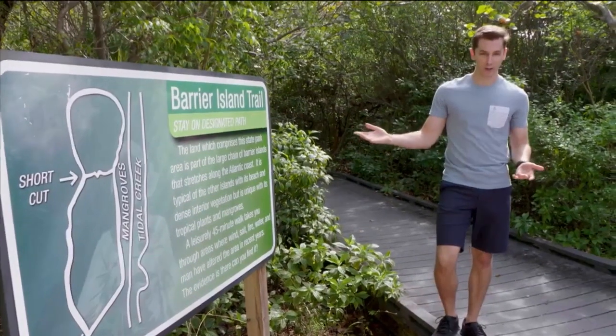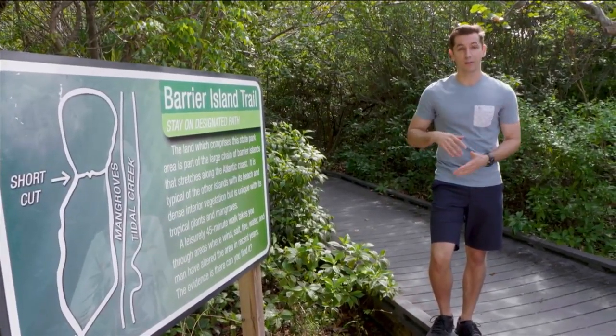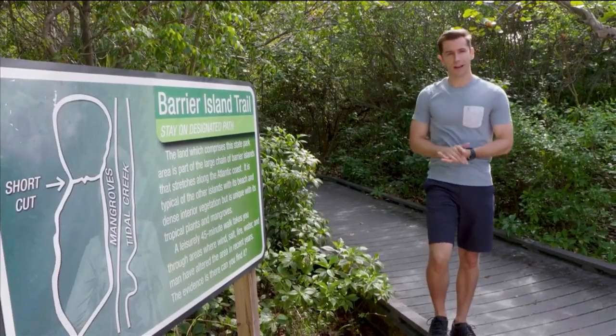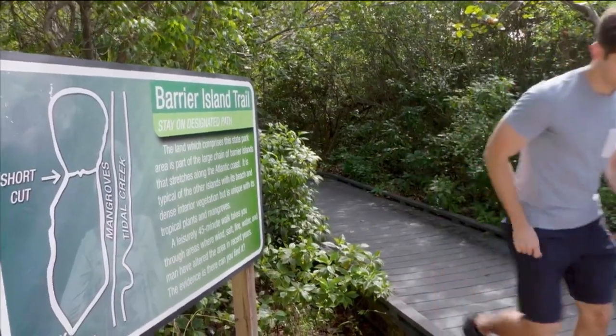It's the Barrier Island Trail. It's a quick 45 minutes around the Barrier Island that is this park. There's mangroves, the ocean's close by, so much more. Join us.